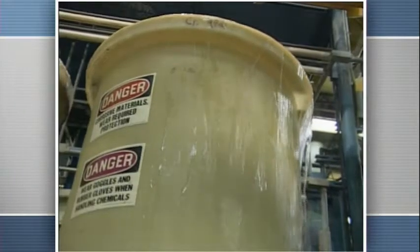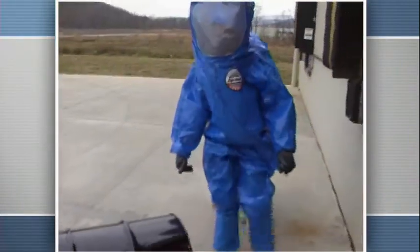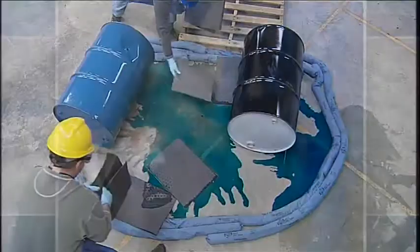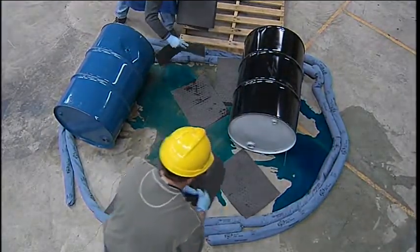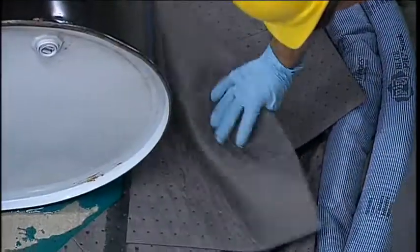When a spill occurs, you have to be prepared. Start with familiarizing yourself with the facility's contingency or emergency response plan. You must be aware of the spill potential in your plant. Every minute is critical to keep everyone safe. Since no two incidents are alike, you have to be ready to take quick action.